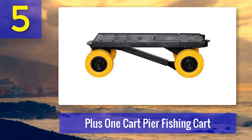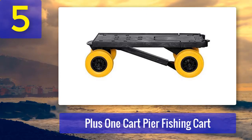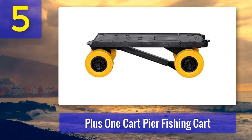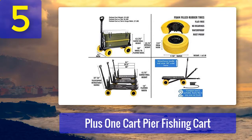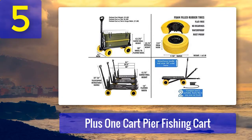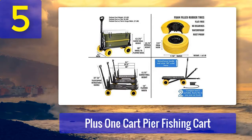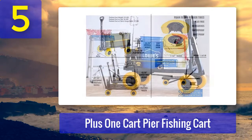The yellow wheels are clear and easy to identify, while its rust-resistant construction ensures longevity. The wheels are suitable for solid ground but won't hold up too well on soft sand, so if you prefer to head to the beach for your fishing, there are more reliable options out there. You may also like some of the best fishing nets from our list, so be sure to check them out.